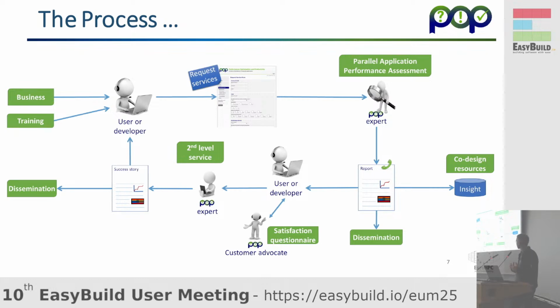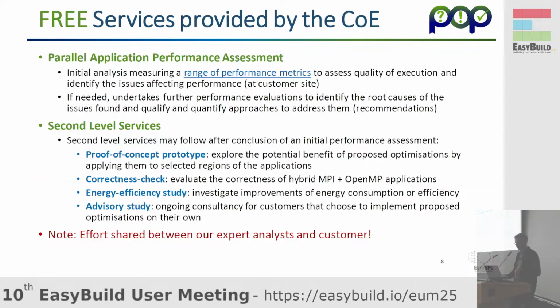At the end of that process, you get an analysis report, which is then discussed with you, and there's a follow-up process after that to determine whether there should be a continuation to do some additional investigation, some additional analysis, or whether the initial analysis served your purposes. There's all sorts of other work packages involved here to distill the insight from assessments into a co-design repository, publish the results if you agree, and make sure that the whole process is working so that it's beneficial to the community.